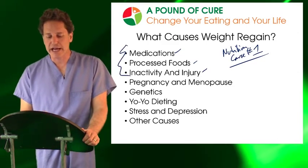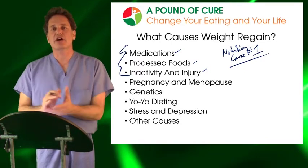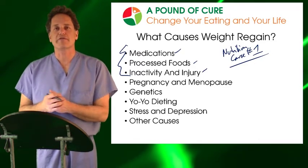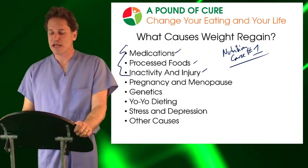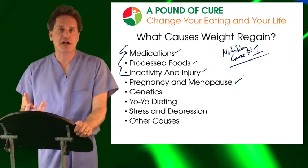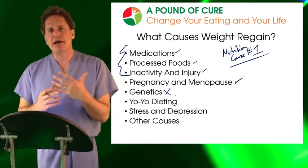But the big three that we're going to focus on in this course are medications, processed foods, and inactivity and injury. These are far and away the most common causes of weight regain that I see in my practice, and that's really where I start when I'm evaluating patients who are struggling with their weight in the years following surgery. Some other things are pregnancy and menopause. We certainly do see some pregnancy after surgery, as well as some menopause, but the truth is these are generally unavoidable events.